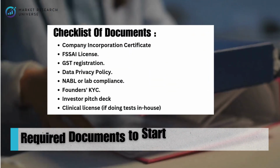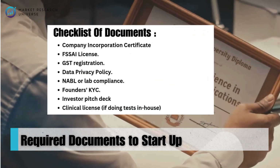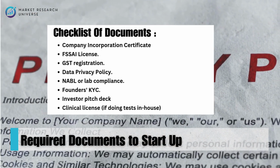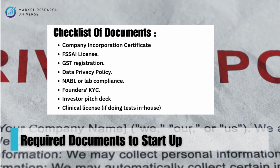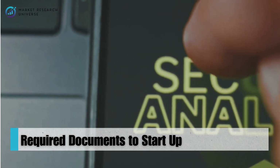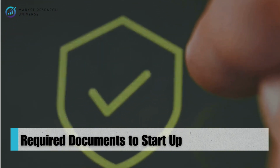Here's a quick checklist of documents you'll need to get started. Company Incorporation Certificate, FSSAI and GST registrations, data privacy policy, NABL or lab compliance, if required, founders' KYC, investor pitch deck, clinical license, if doing tests in-house. Make sure your data security practices are airtight. It's a deal breaker for customers and investors.